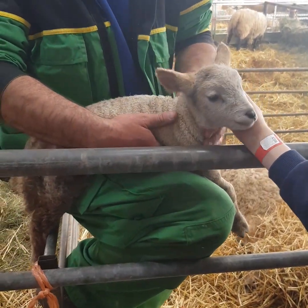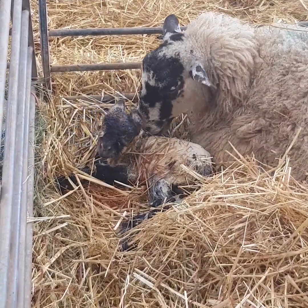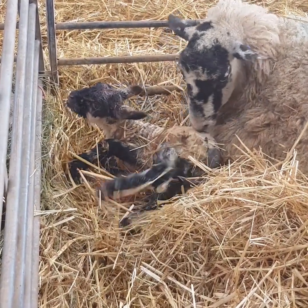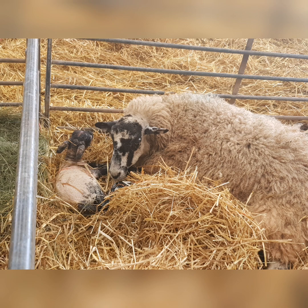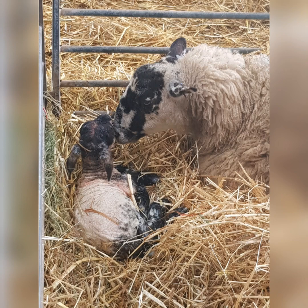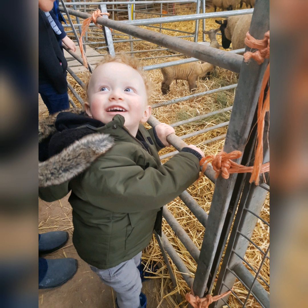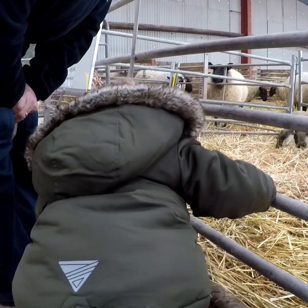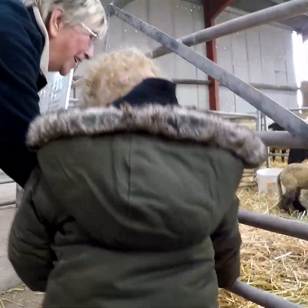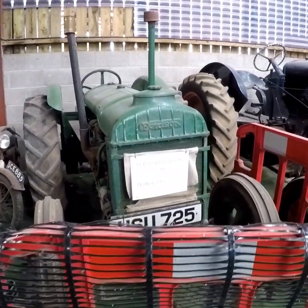We've got a triplet, she has, and there's three lambs in there somewhere. Call it Riley, say baby. Baby. Baby. Baby. Riley. Little collection of tractors.